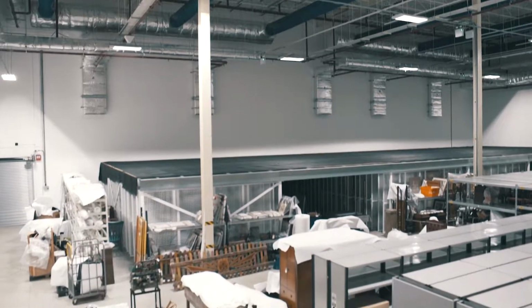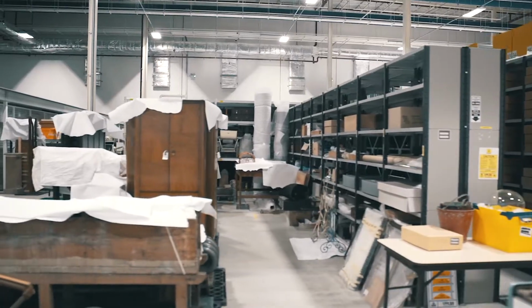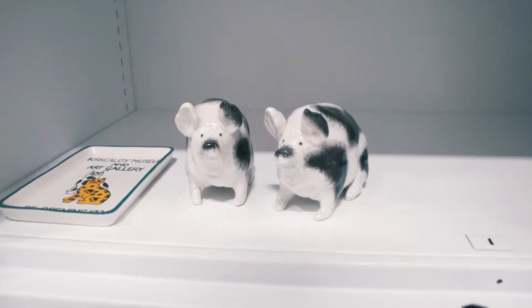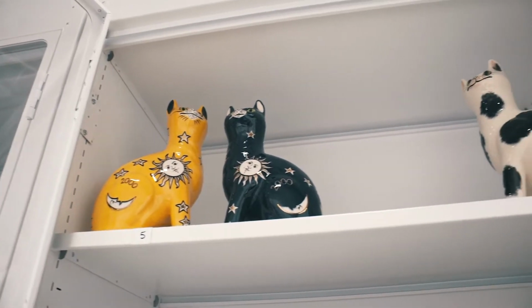Here in Glenrothes, we've been trying to put more of our objects on display, so when visitors go round our store here, they can see some of the wonderful artefacts we have. For example, pottery made in Kirkcaldy, such as the beautiful Weemsware, is on display, and visitors can see some of our amazing pigs and cats, for example, made out of pottery in the late 19th and early 20th centuries.